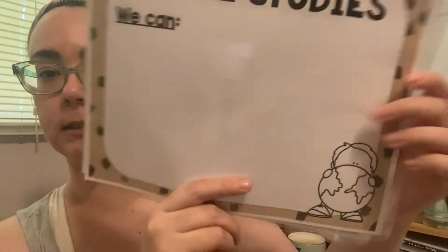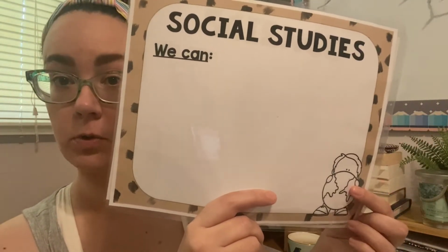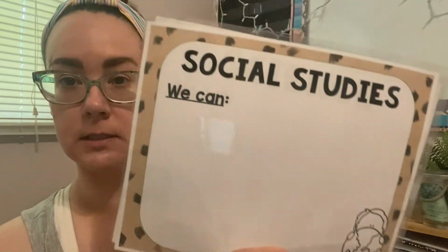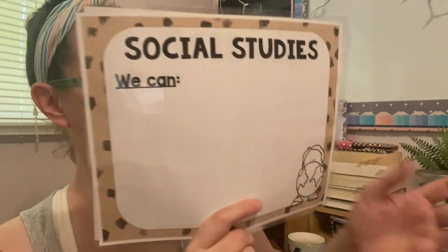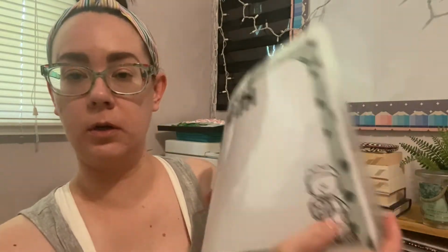And I added a little clip art down here at the bottom. This is the same clip art that I use on my schedule, just to keep it all consistent, and then I just put we can. So that's all I did. So I made these myself just on PowerPoint. The clip art though, obviously I purchased off TPT.